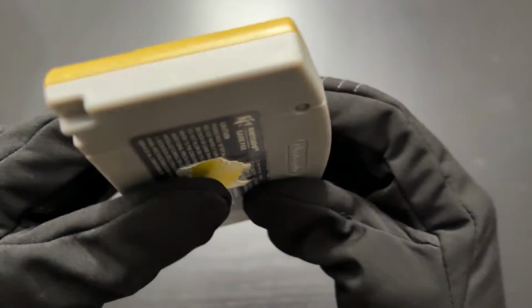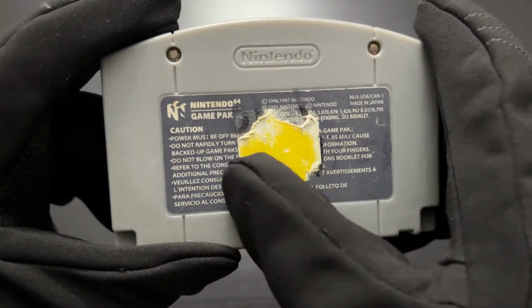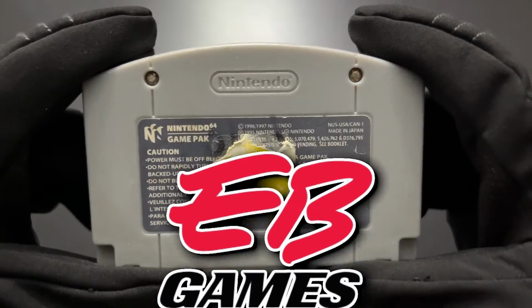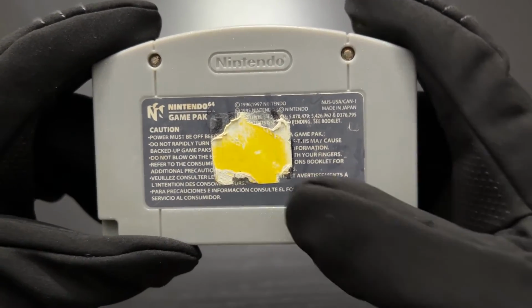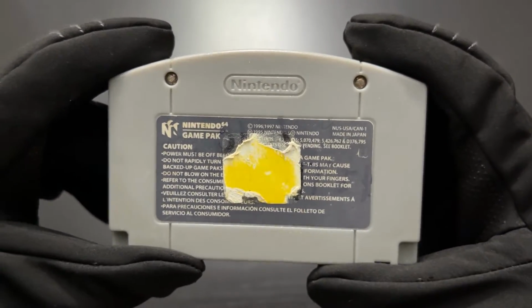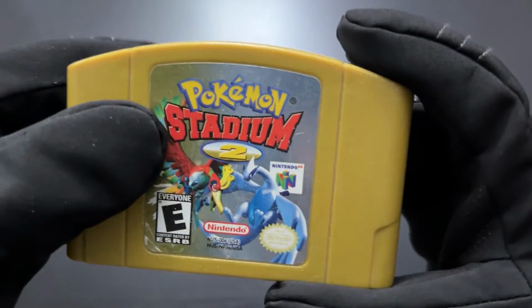You see this sticker? This is probably the used sticker that was placed on it by a wonderful GameStop employee. Or was it EB Games? Honestly, I don't remember anymore. I actually remember trying to remove this when I was a kid, but as you can see, I failed miserably. I'm gonna leave it there for now, but maybe I'll do something about it in the future.